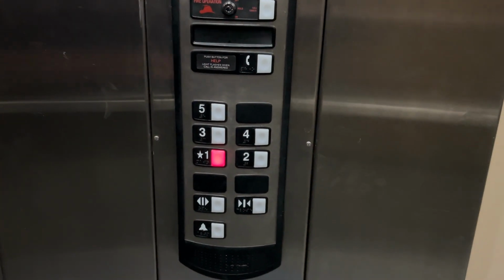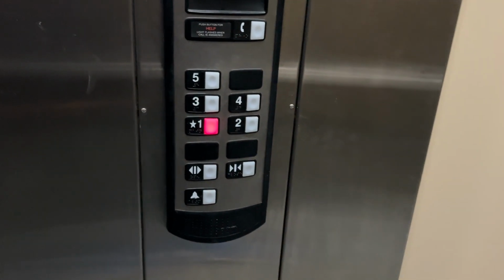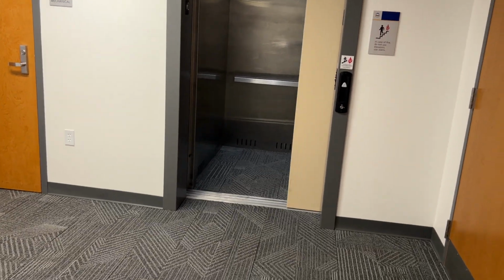I'm assuming the elevator in there is exactly identical, so I'm not going to bother trying to go in there. Here, back at 1. Here goes, and that's going to be it.